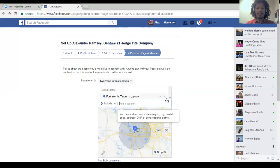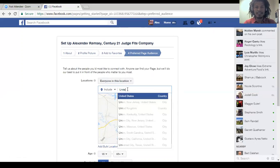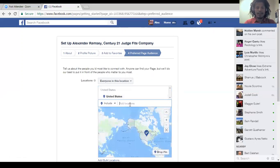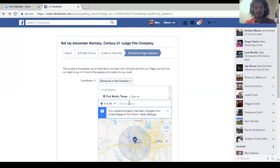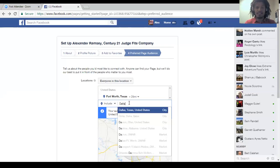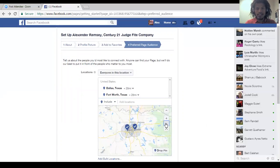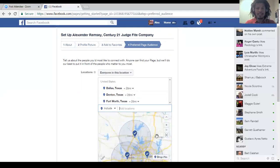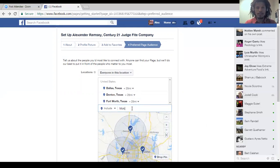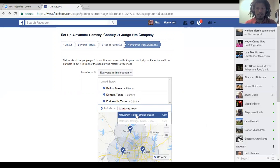Okay, so once again, I'm typing in United States. I'm typing in Fort Worth, Texas. I'll type in Dallas, Texas. And what we can see is that we're creating a bubble around northern Texas, okay? So I'll go ahead and hit Denton. What about McKinney, Texas? There it is.